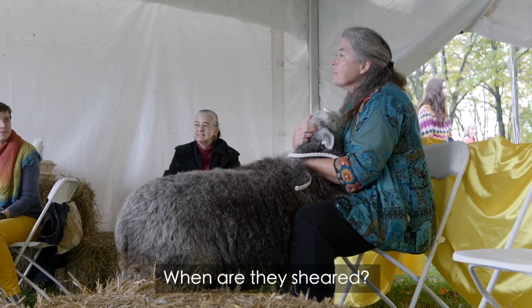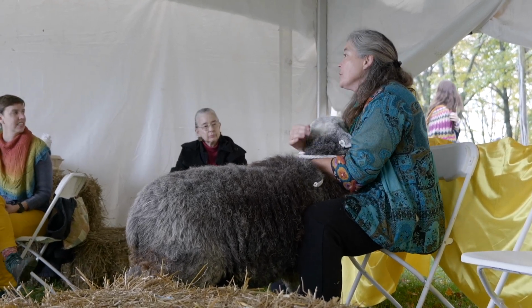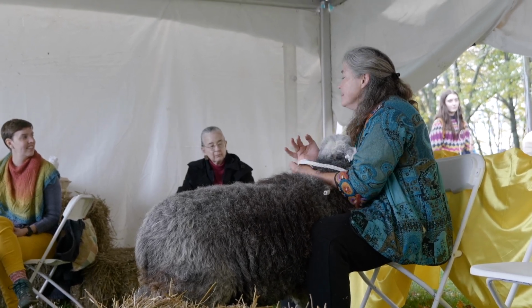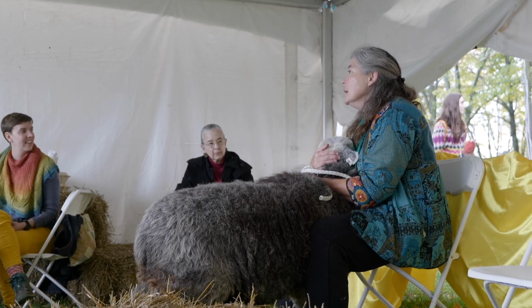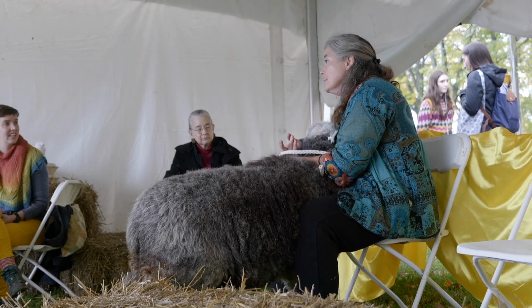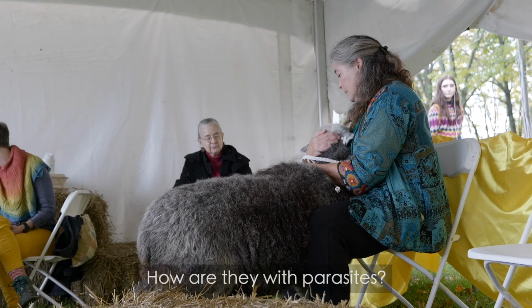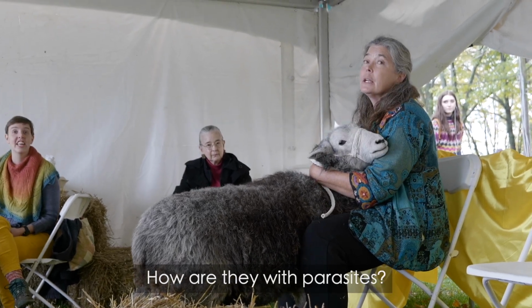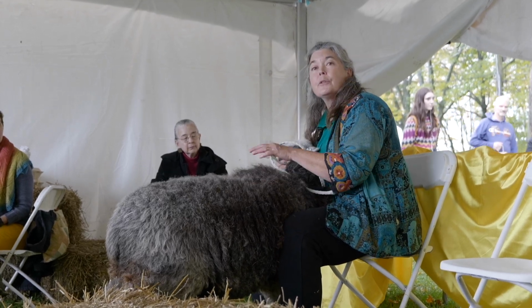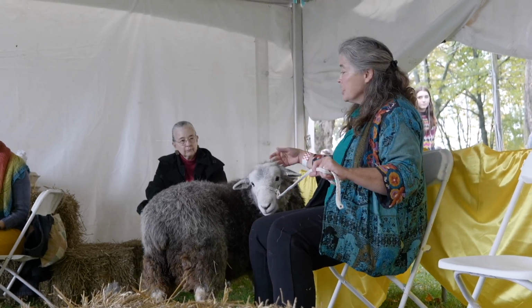When are they sheared? In the spring. We generally shear about 3 weeks prior to when they're going to lamb, and we do all of their handling then, so we only have to bother them once in the spring. So they get dewormed, they get their feet trimmed, they get vaccinated, and they get their fleece off. How's their parasite resistance? Very good. With the crossbreeds, I'm having to pick and trace the few that have recurring issues, and they get culled out.